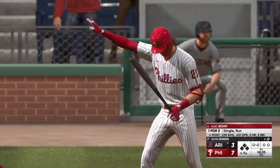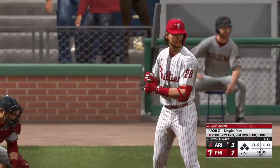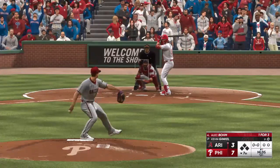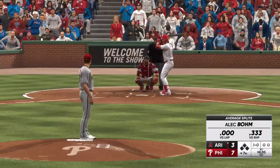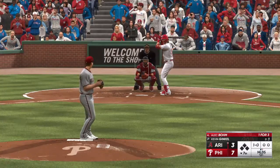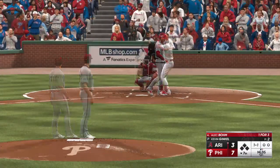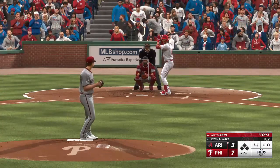Alec Bohm digs in now. 1 for 3. With this kind of lead, he can swing freely, try to hit the ball out of the park, do what he loves to do. And he deals. And the first pitch misses for ball 1. Instead of letting the hitter get his arms extended, tied him up a little bit, slightly up, slightly in.